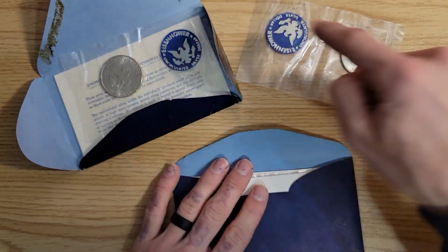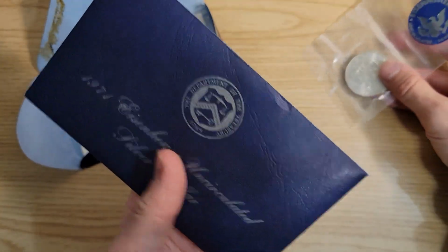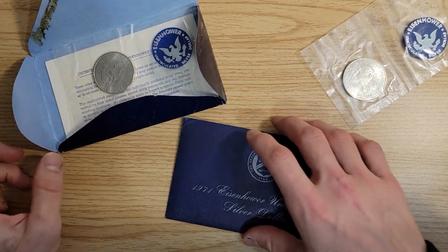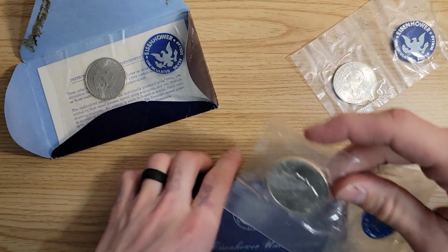This might be part of the giveaway since I've got three of them. That one will be going in the chest. That one will be staying sealed. Or maybe we'll give away this one. I wouldn't mind giving away this. It's 10 bucks. I paid 10 bucks per Ike, so not much money for these bad boys. Let's keep this out for now.